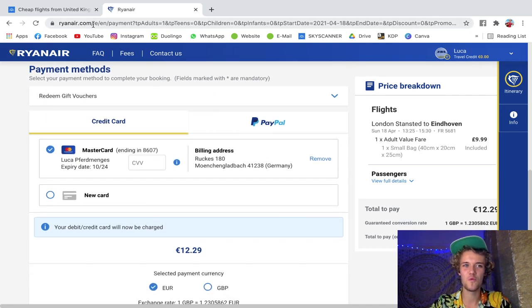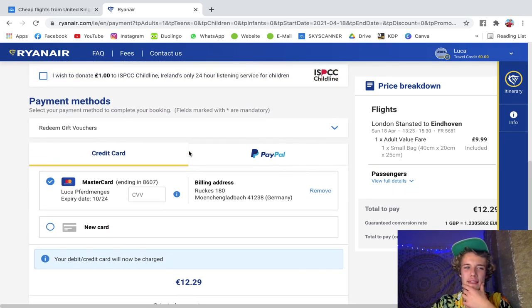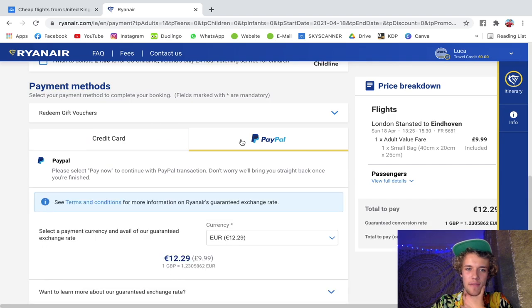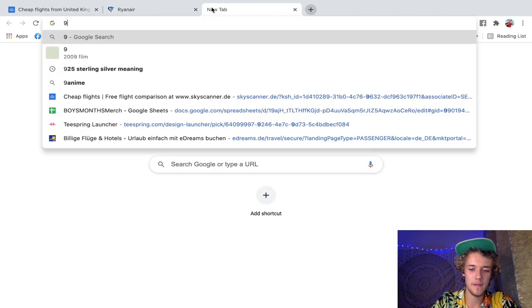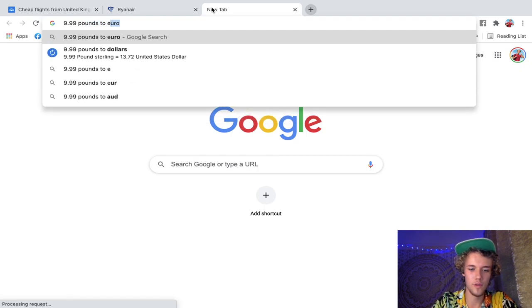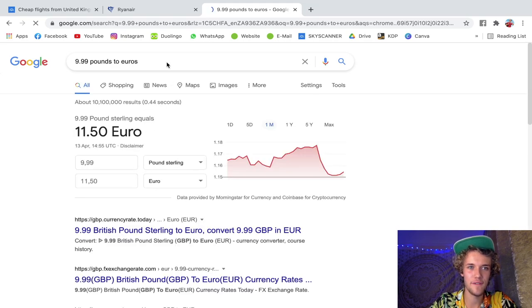I think depending on the region where you are from, where your account is logged in, and where you are at the moment, like which domain you are using, I think you sometimes even have some other payment methods like instant bank transfer and stuff. Right now, I feel like I want to pay with PayPal. Here it is suggested for me to pay in euros. If I Google quickly, £9.99 to euros, we're gonna see this is €11.50.